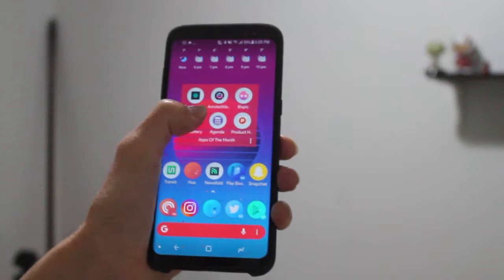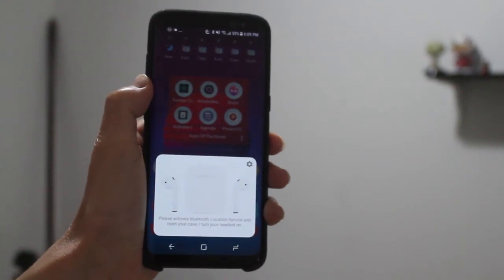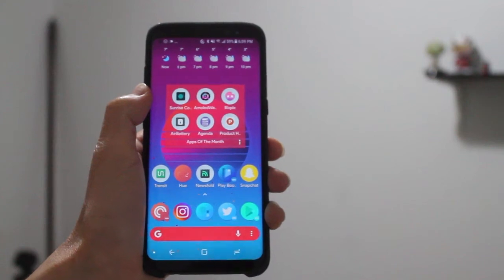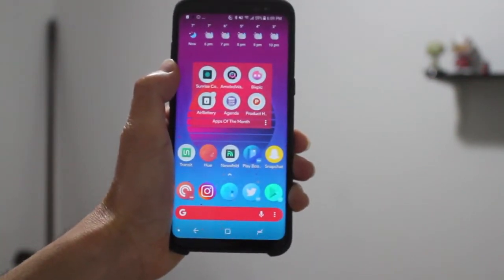Next, we have Airbattery. Airbattery is a fantastic Android app. I did a video about this app a while back. If you're an AirPod user or even a Beats X or Powerbeats 3 user, I highly recommend you go check this app out.